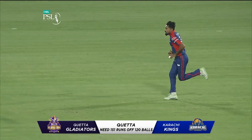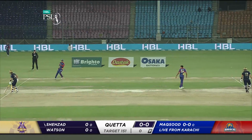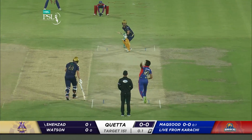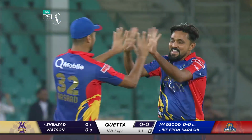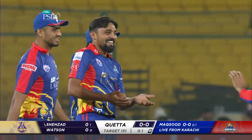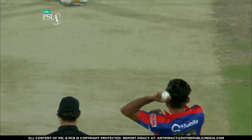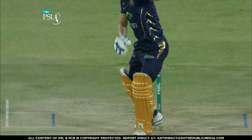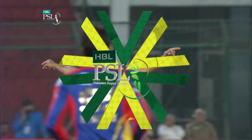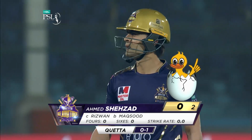Here we go. Out! Lovely catch behind. Maqsood does strike. Shahzad's woes continue. Well, the first ball he bowled just came back into his pads. This one has gone straight on. And possibly in the mind of Shahzad, he was thinking about the previous ball which came back at him. That went straight across him. And it's a regulation edge to the keeper, Rizwan. Very disappointing season for Shahzad. He's gone for naught. It's 0 for 1.